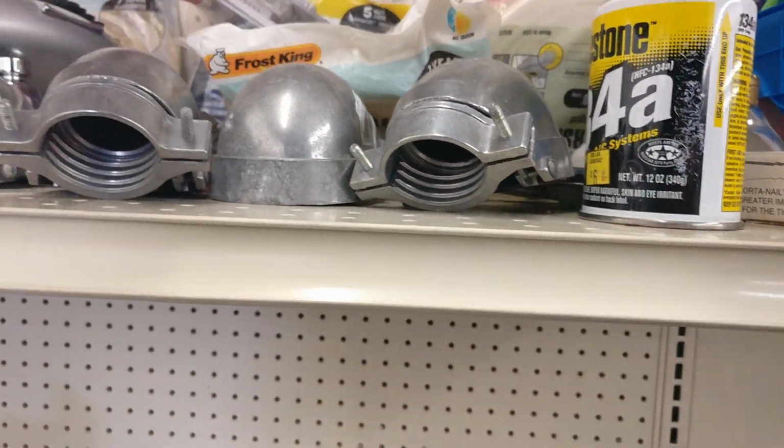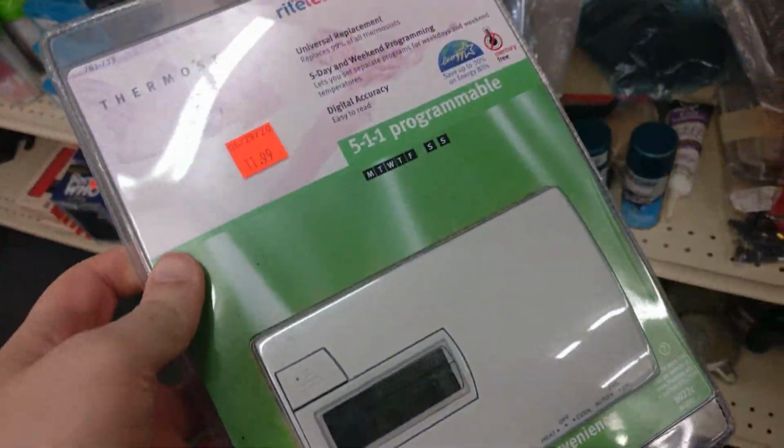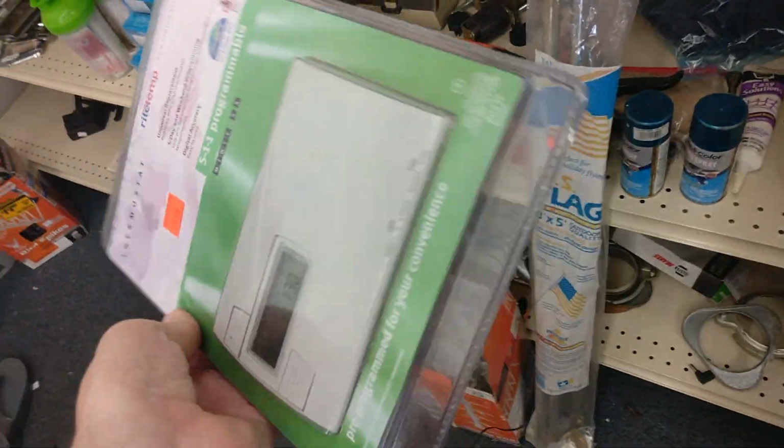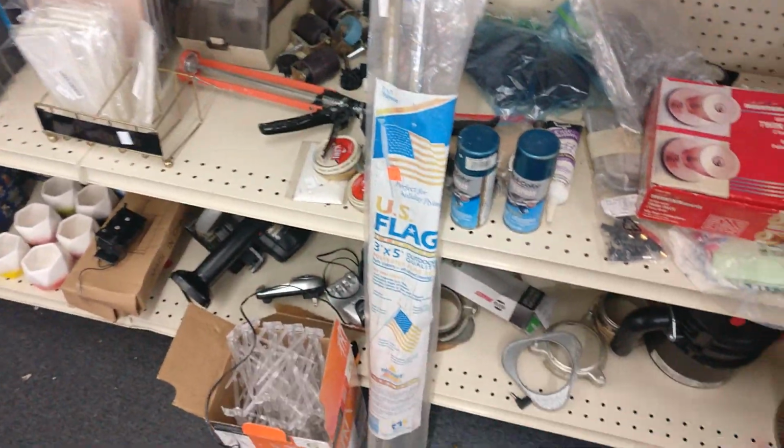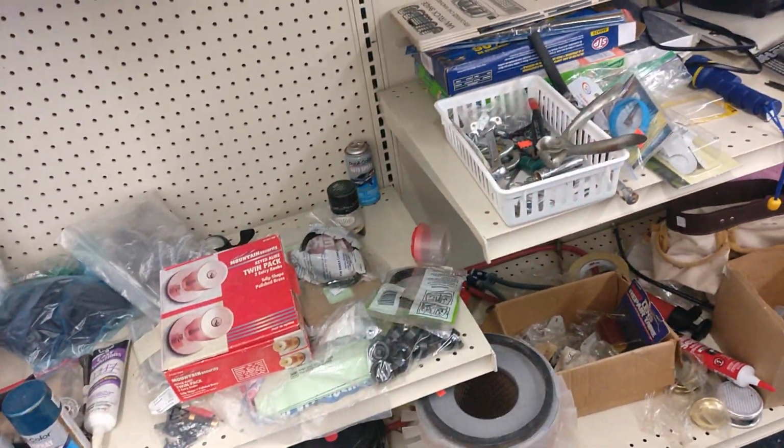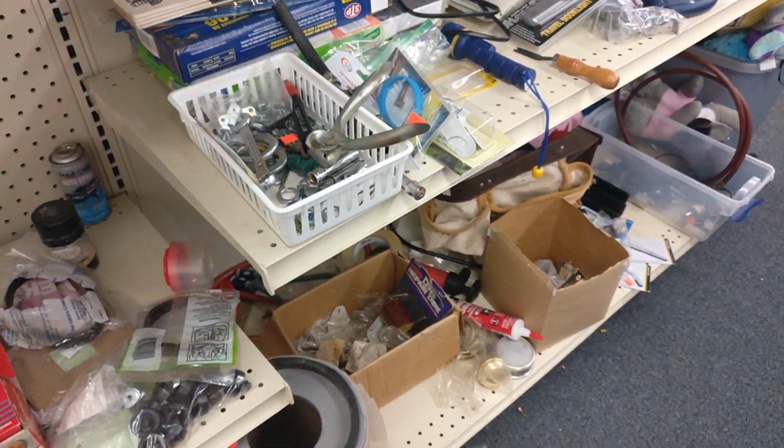But I do see something here, a sealed thermostat, Right Temp, and it was $11.99. So I went ahead and picked this up. It looked like it was going to be a great sale. Of course, here soon I'll be going over everything I picked up, and it was a good day.